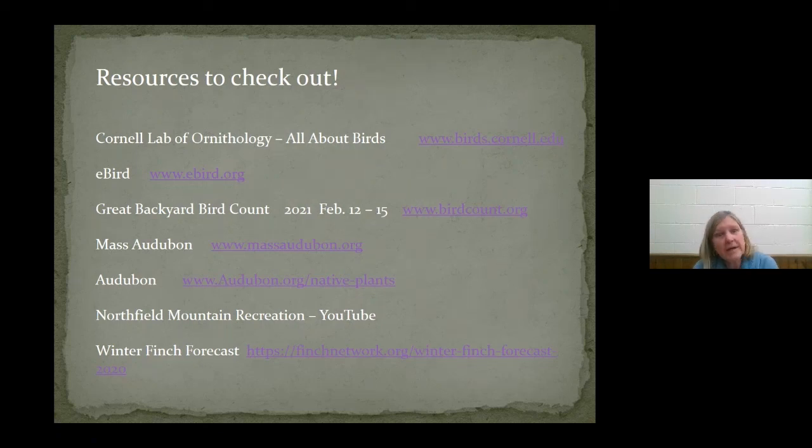Mass Audubon has a lot of good information about birds. Reading bird surveys, you can go back and look at past histories, learn about birds specific to Massachusetts. Audubon, which is the National Audubon Society, has a lot of good resources, and one in particular I want to call out is their native plant database, where you can enter your zip code and it'll give you a list of native plants specific for your area.